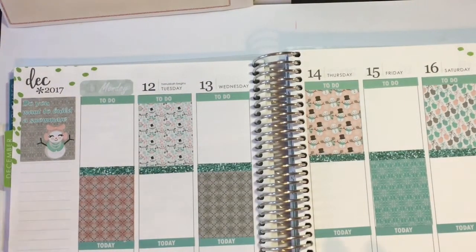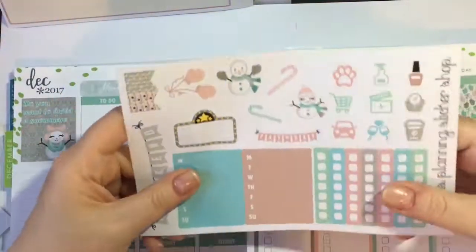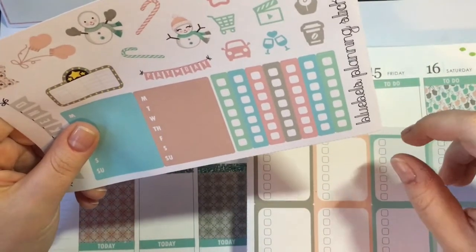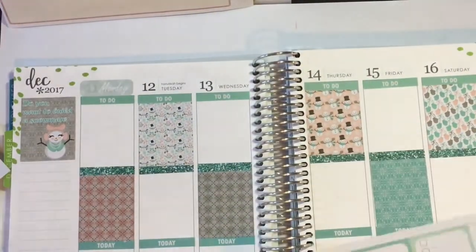Right, so let's put on, now in here I've either got these boxes or these, and I think Kirsty has reformatted her kit since I got this. I think I'm going to go for these boxes.